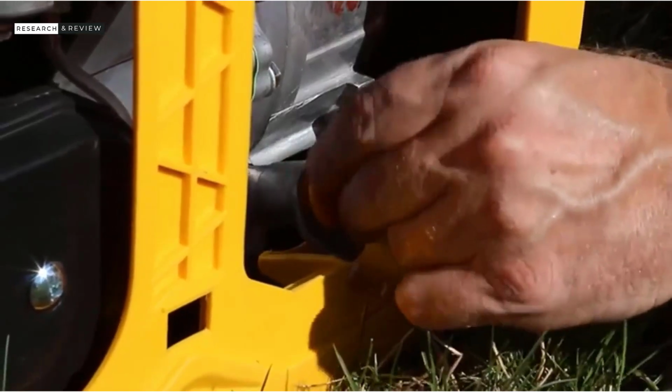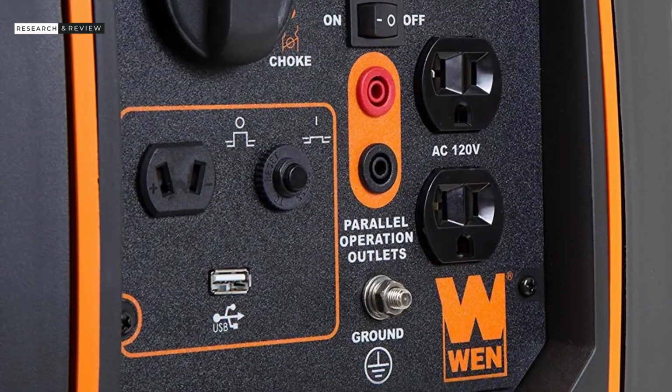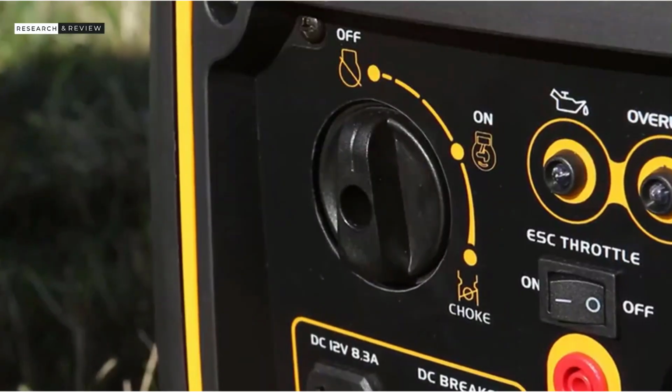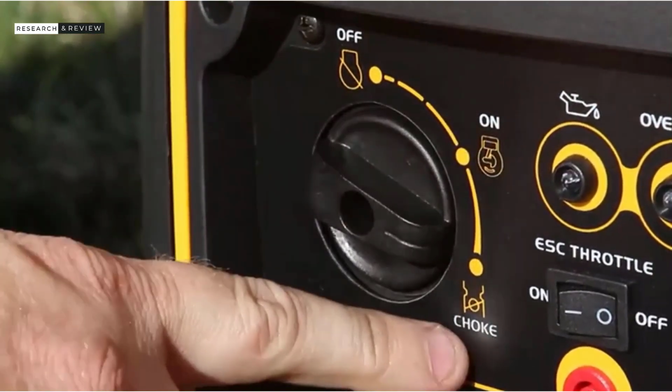The most impressive thing about this unit is that it generates pure sine wave energy. Although we will not discuss much on the technical details of what that means, it simply means it produces clean power. Clean power is perfect for delicate electronics such as computers and cell phones. Also, this generator comes with a USB port, so that's more efficient.